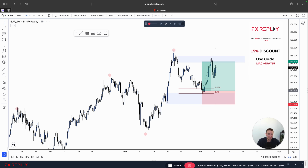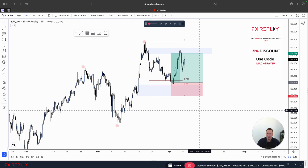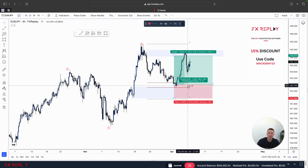So yeah, that's the beauty thing about FX Replay. You can see over here the closed positions. You can see the profit. All this good stuff, the risk reward, and it's beautiful because you can track everything on here, the days of the week, all that good stuff. And it's super legit. It even gets your emotions involved and stuff like that. So that was the Euro JPY trade that I took.